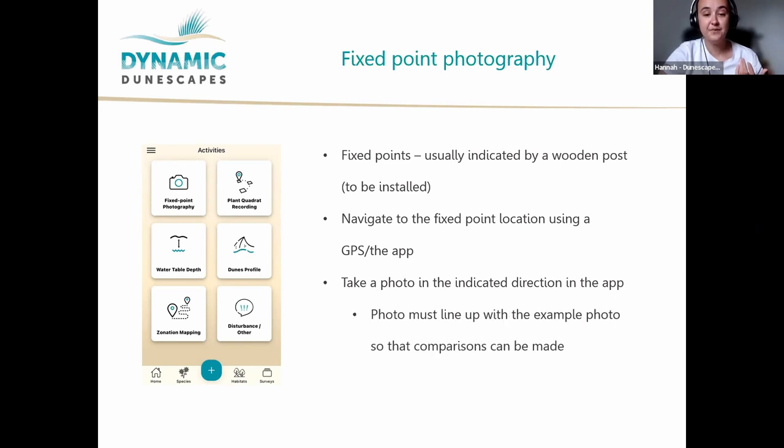Simple as that. We really do want the photos to line up with the example photo so that we can make comparisons over the years. So if the photo is going that way, don't turn around and take it this way, unless there's also a photo going that way, which you'll find at most of our stations. Just make sure you get the photos the right way around. Otherwise, someone years from now will be comparing and going, oh, the sea disappeared in that one. So yeah, they must line up.